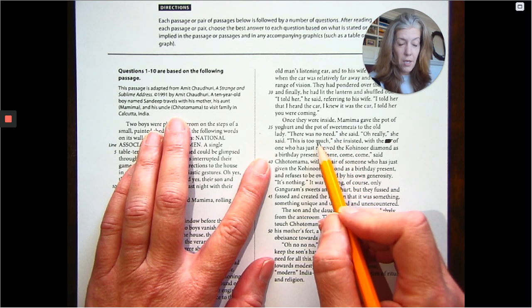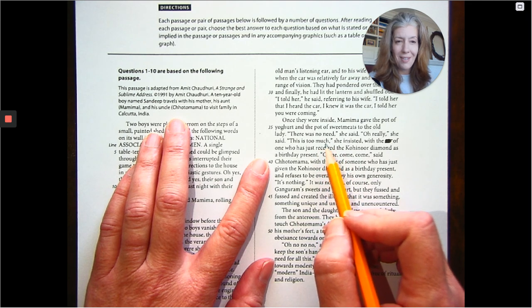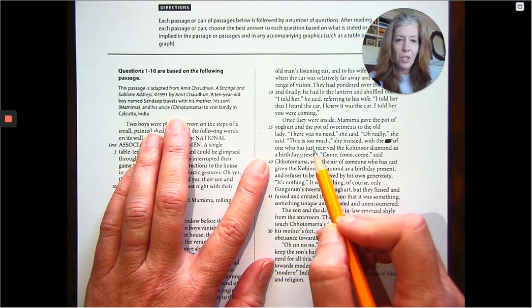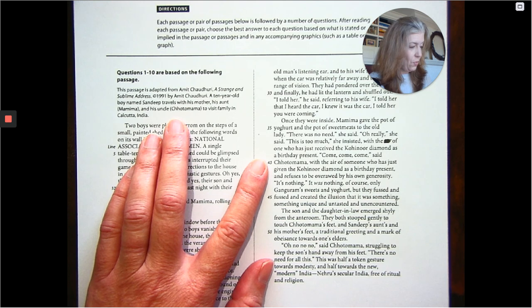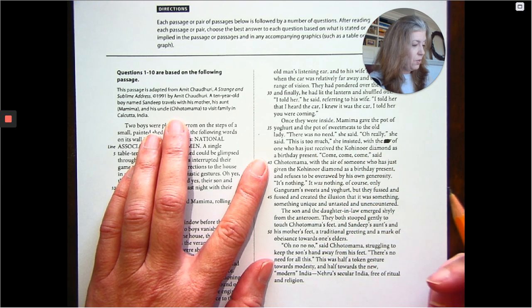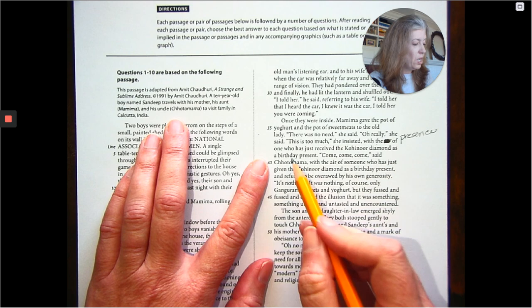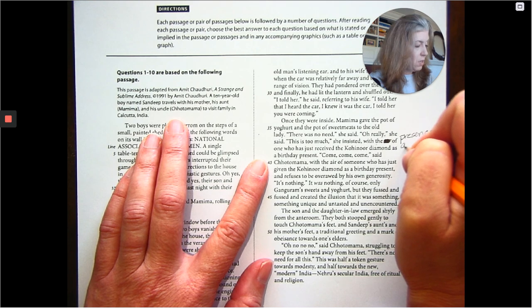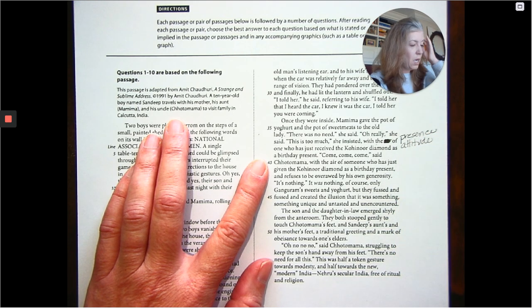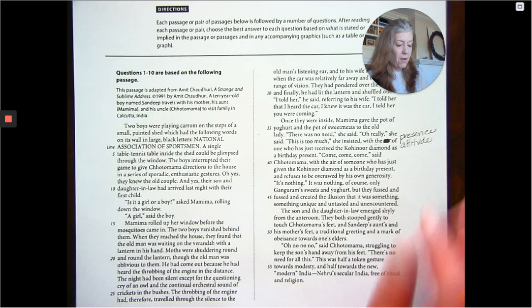Start a little bit ahead so that I can understand the context, because this is the first read. She said, oh, really? She said, too much. I have one who has just received, as a present. Okay. So, who had just received a birthday present? That's just received a birthday present. That does not take the place of me.